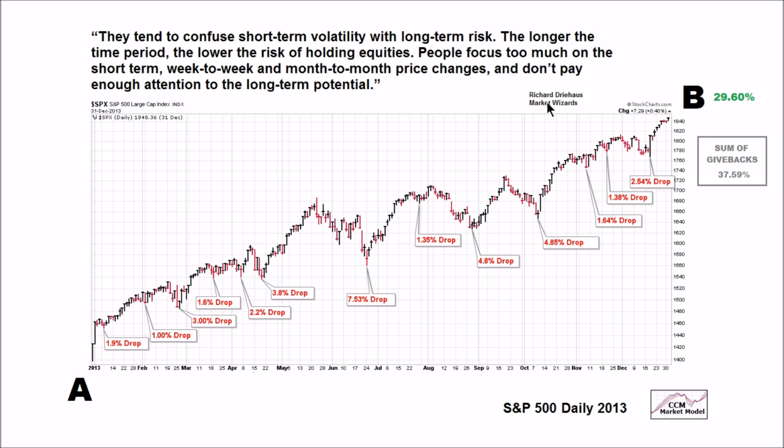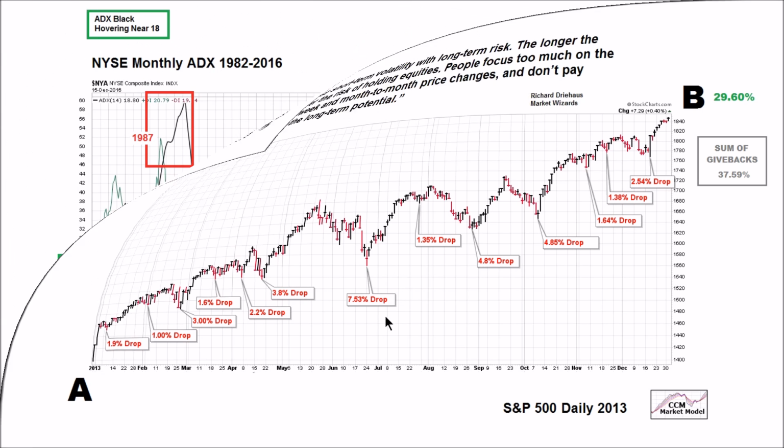We've covered this before from Market Wizards, but it's very important. Investors tend to confuse short-term volatility with long-term risk. The longer the time period, the lower the risk of holding equities. People focus too much on the short term, week to week and month to month, and they don't pay enough attention to the long-term potential. This is a big move from A to B, and if your focus is on the longer-term trends, you have a much higher probability of capturing it than if our focus is on the day-to-day, week-to-week, and even month-to-month volatility.